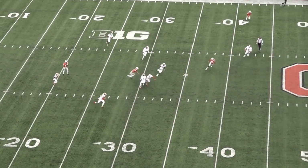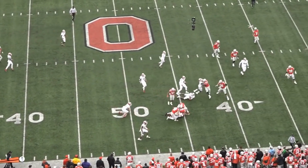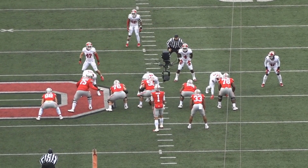A variation of dagger, and this thing is late. Basically, everybody's open. For one reason or another, he's just indecisive, making this decision to go right down the middle of the field.